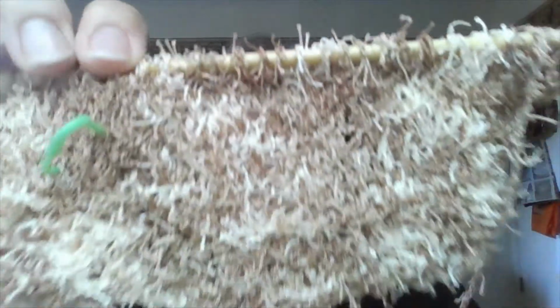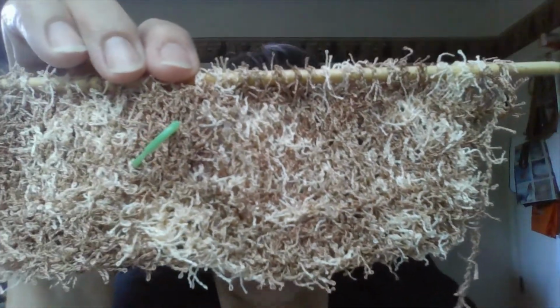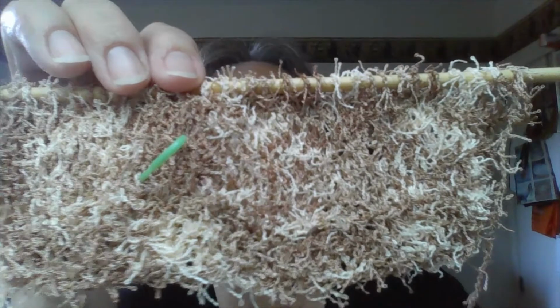I can at least tell you how many ounces this is once it's done, and then I'll weigh it against that. But this one's kind of cool. I like this. It reminds me of shag rugs or something. Or it reminds me of the scarves that we used to be knitting in the 90s with that eyelash yarn. That's what this reminds me of, eyelash yarn. Probably is made the same way.